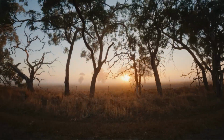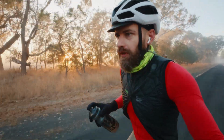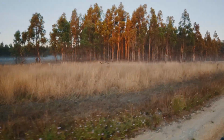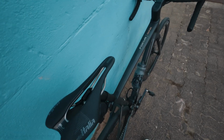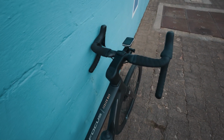So lastly, I have changed up the stem length on the bike. It came with a 120mm stem. I've gone back to 110, and just shortening that reach a little bit feels a lot better for me. The combination of that and the new saddle, it's improved my overall fit and comfort on the bike quite a bit. So yeah, that was a good move. I know 10mm doesn't sound like a lot, but you definitely notice it.